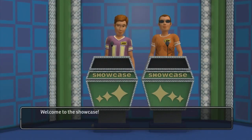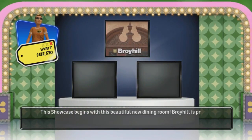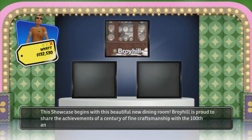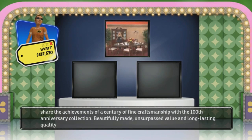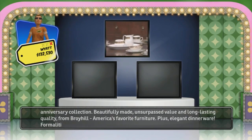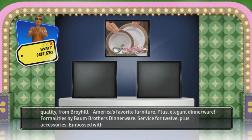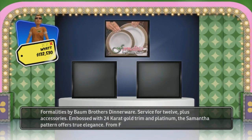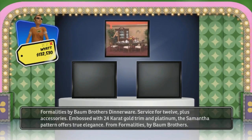Welcome to the Showcase. This showcase begins with this beautiful new dining room. Broyhill is proud to share the achievements of a century of fine craftsmanship with the 100th anniversary collection. Beautifully made, unsurpassed value and long-lasting quality from Broyhill, America's favorite furniture. Plus, elegant dinnerware. Formalities by Bond Brothers Dinnerware, service for 12 plus accessories. Embossed with 24 karat gold trim and platinum, the Samantha pattern offers true elegance from Formalities by Bond Brothers.